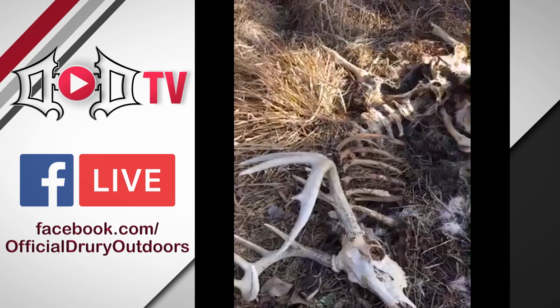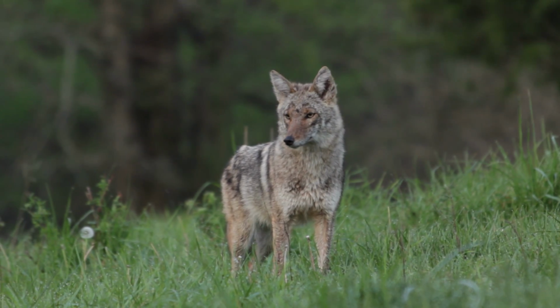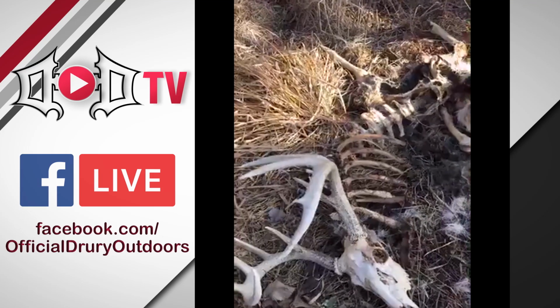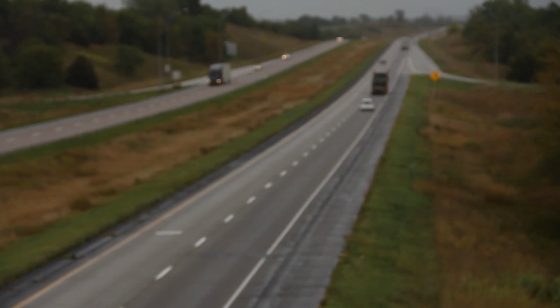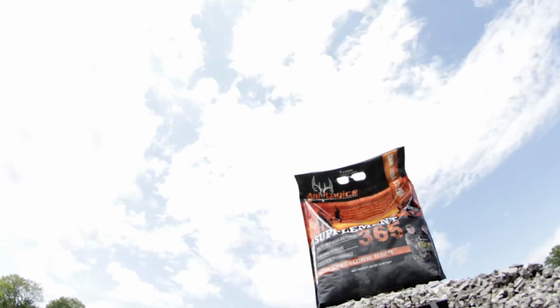Well, you look at the hooves, there's no sign at all that it was hoof rot. Could it have been predation? Could it have been EHD? My gut tells me, based on the age of the deer, meaning how long he'd been laying there, estimated, I'm guessing it could have been EHD. We weren't far from a road. It could have been a vehicle collision. You just never know.